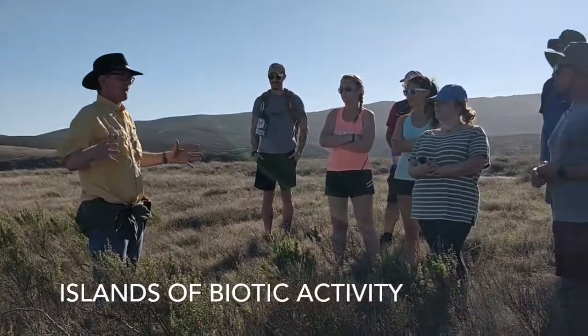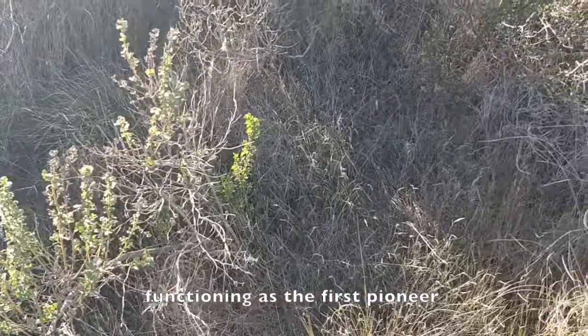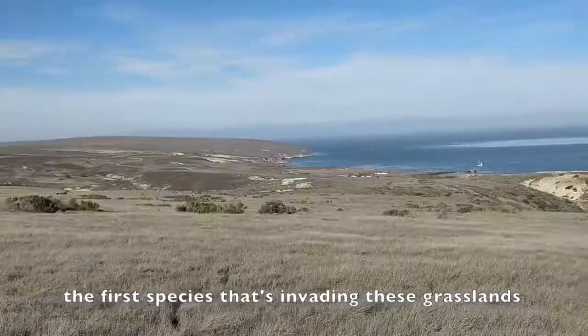Call these islands of biotic activity, right? Functioning as that, as the first pioneer, the first species that's invading these grasslands.